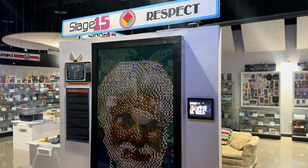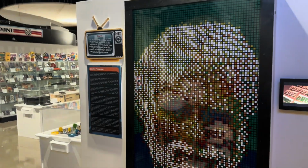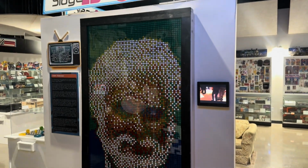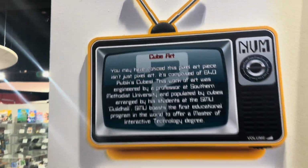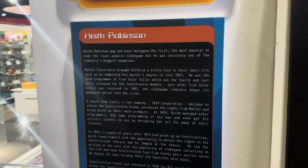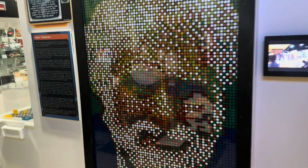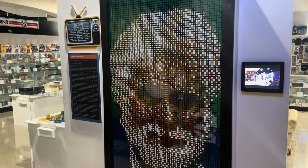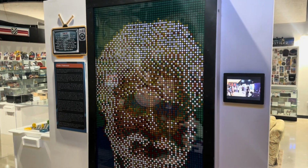Stage 15, Respect, currently has Keith Robinson, the legendary Intellivision figurehead and programmer, and previously they had Ralph Baer, which is a great way to pay homage to Keith Robinson. There's a little info about cube art there, and if you Google Keith Robinson, you can learn all about him and what a major figure he was back in the day. Now, I met Keith a couple of times, and a really cool guy, really interesting, and kind of had the Santa Claus look going. Yeah, really iconic figure in the second generation of consoles.